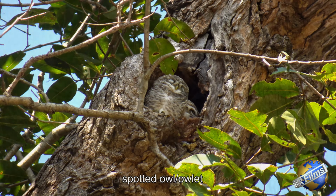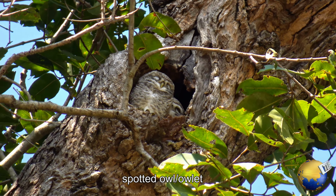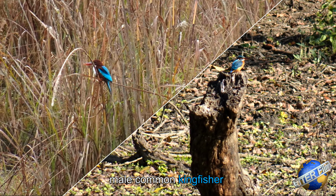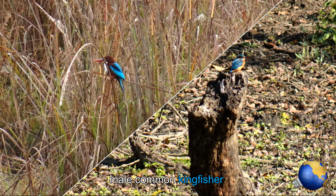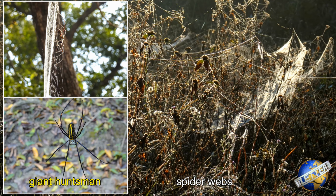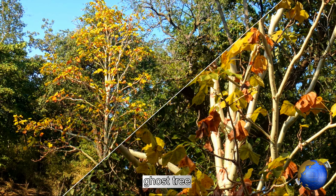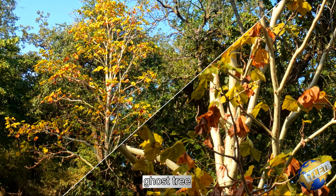The cute spotted owlet is a small owl which frequently roosts in the hollows of trees. The colorful common kingfisher is a beautiful bird that feeds mainly on fish caught by diving. The beautiful ghost tree or kulu exudes gum when the bark is damaged, which is used by the pharmaceutical industry as a laxative and a tablet binder.